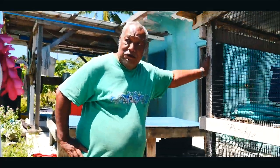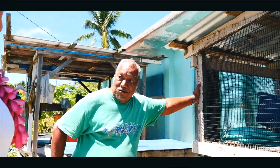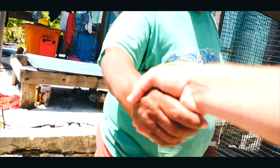So once we got all situated at Tess and JP's, we headed over to the chief's hut to drop off some gifts we had brought for the community and also ask permission to go camping out on one of the islands. So after we left the chief's house, we walked around the island a little bit.